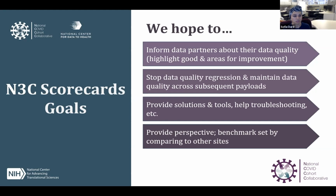We're also in a unique position to help with troubleshooting and can provide solutions for hopefully some of those data quality issues, which we hope is a real value add for participating sites. Perhaps another equally compelling goal is that the scorecards will provide sites with a unique perspective that is currently not offered by really any other dashboard or organization. The other 76 sites, or sites that are grouped by CDM, now make up a benchmark that your site's metrics can now be compared against.